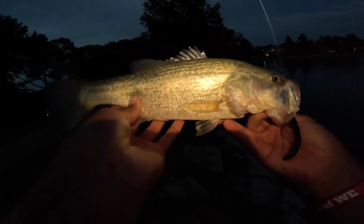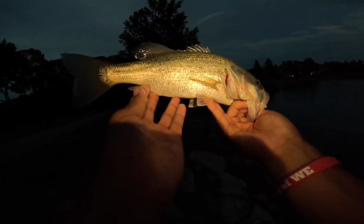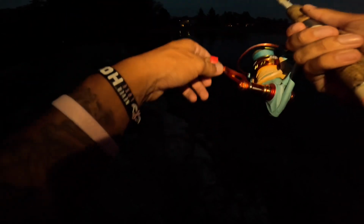There we go. Fish number 7 on the day on the black finesse worm. There we go. Another long one, probably a 14 or a 15. Solid 1.5 pounds. There we go.